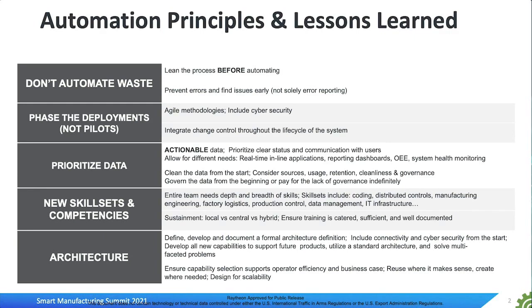Remember, we designed for scalability, so these solutions can scale up and scale down. Follow those principles and you'll be successful in your projects going into the future.